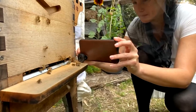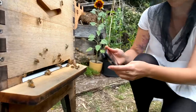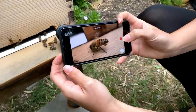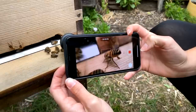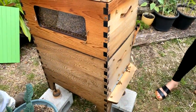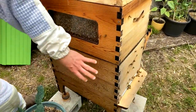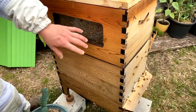Fantastic. A couple of people just asked about the queen excluder, wondering, is the queen up there, or how do you keep the queen below the brood box? So the queen excluder is a grid of bars that are 4.3 millimeters in spacing, and a worker bee can get through there no problem, but a queen can't. So it was a clever invention to keep the queen from laying in your honey supers, and it works very well. The queen stays down there like babies down below, and the workers can get through and store honey up the top.